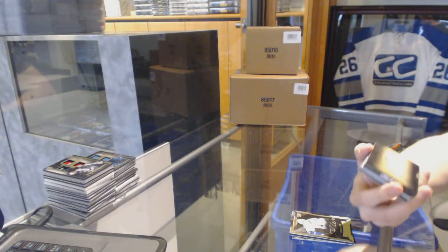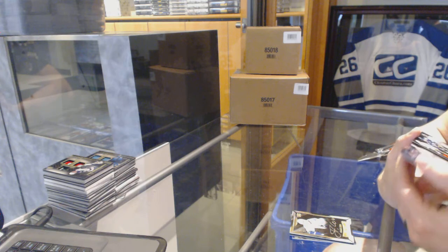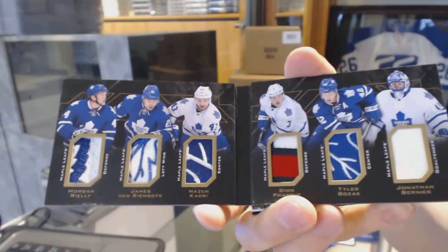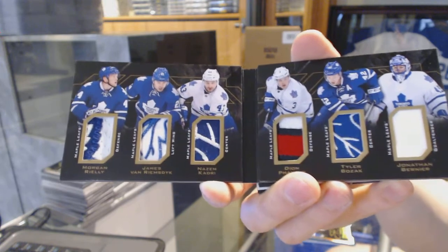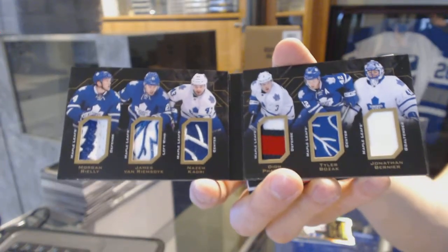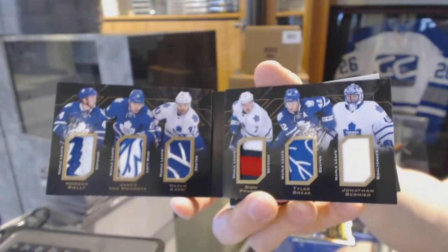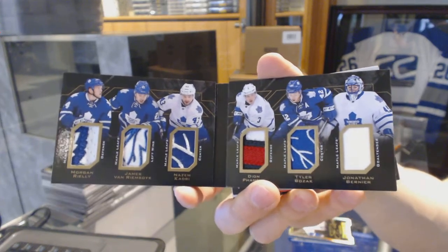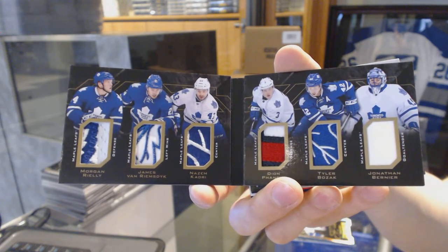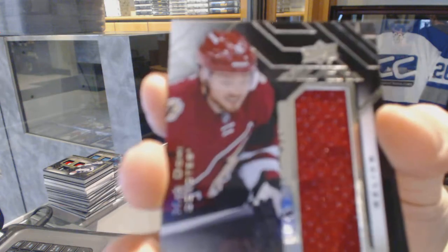We've got a Sixes Relic Booklet, Premium Materials, number 9 of 10, Morgan Rielly, James van Riemsdyk, Nazem Kadri, Dion Phaneuf, Tyler Bozak, and Jonathan Bernier. Sixes Premium Relics, 9 of 10 of the Leafs. That is a filthy card. Filthy. We've got a Rookie Trademarks jersey, Max Domi.